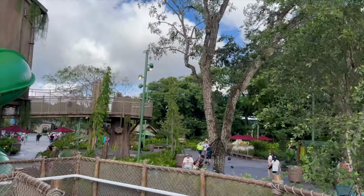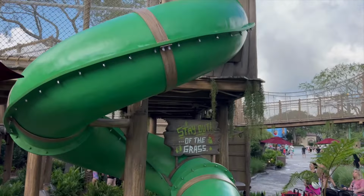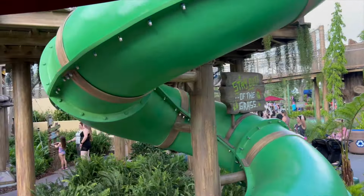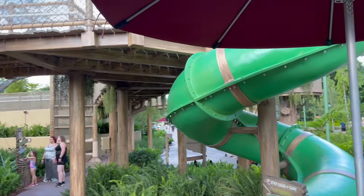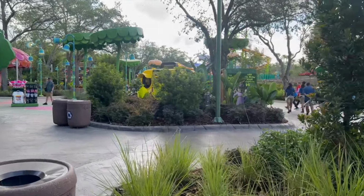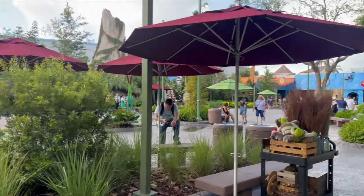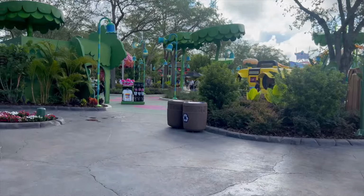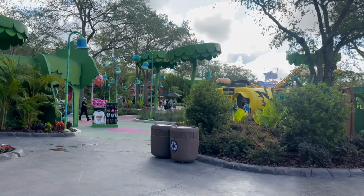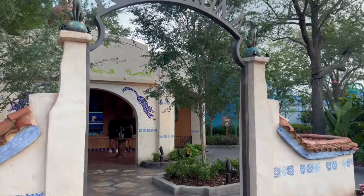The porta potty makes quite the noises. The slide over here. Stay out of the grass. Oh man, Shrek. Venturing a little bit deeper, so I think the land's kind of split into sections. So the front is the Shrek area, then you move into the trolls area in the middle, and then in the back you have the Kung Fu Panda area. Over here to the left, let's see what this is.